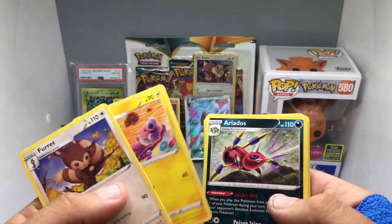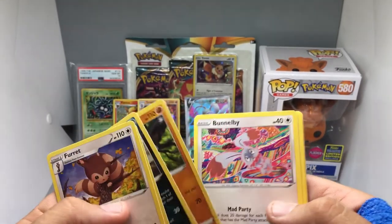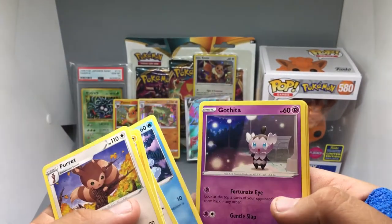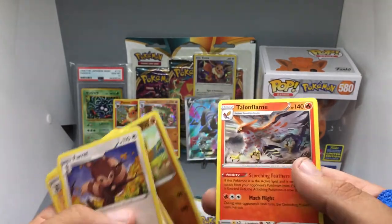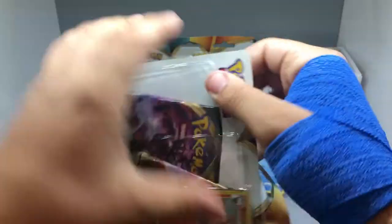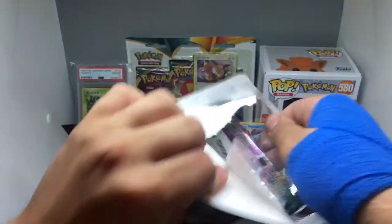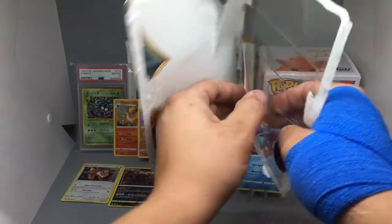Flaffy. Ooh, a very cool Ariados. Pansimian. Very cool artwork, funky Bunnelby, Vanillite, Gothitia, Nickit, Diggersby, and a Talonflame. So we cooled off a little bit with that second blister, but we're still 4 out of 6 packs with holos. So I need me a Charizard soon. The Poke gods, get me a Charizard, please.